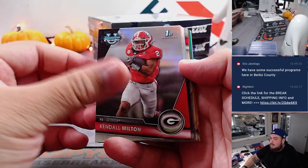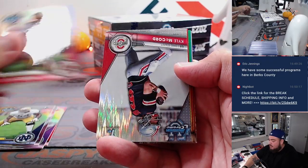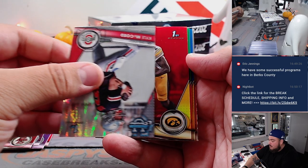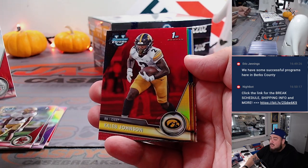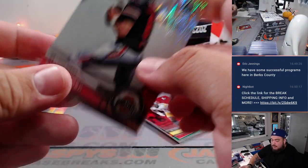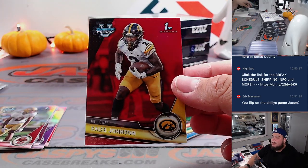All right, here we go, guys. Javius Marks, Fisher, Griffin. Ooh, is that a red? We got a red, Caleb Johnson for Iowa. That's going to be out of five. Then a quarter for Ohio State. How about that red out of five, Caleb Johnson for Iowa.